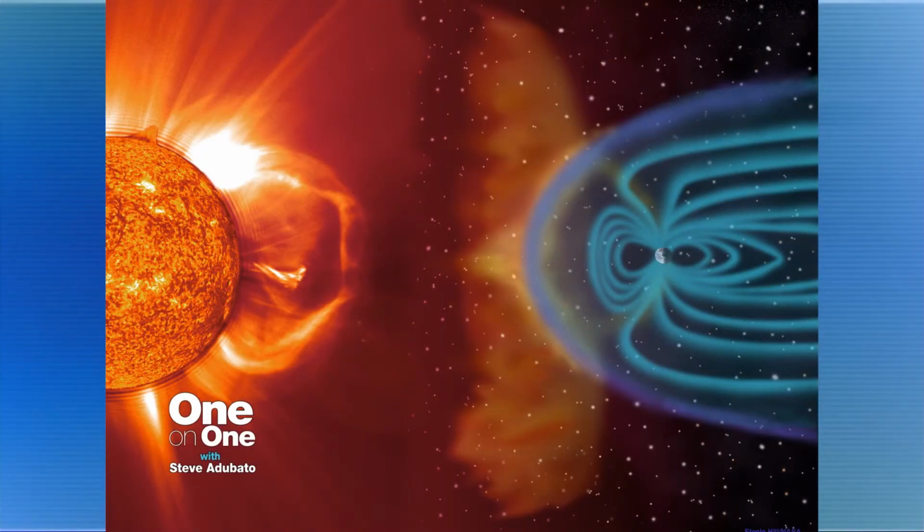Do we have that graphic, maybe? Can we show it? Yeah. They'll put it up there as you're talking about it. Go ahead. But the idea is the sun blows this solar wind. Is that the Earth right there? Correct. That's it.